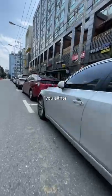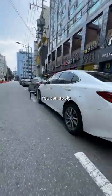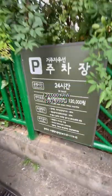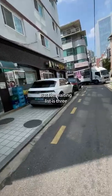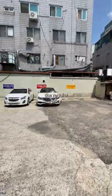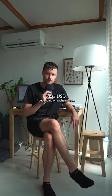But to get one of these spots, you either have to have it in your rental contract agreement, or you have to pay. You can apply for street parking, which is 120,000 Korean won every 3 months, 40,000 Korean won a month, but the waiting list is 3 years long. Or you can pay the regular price at a parking garage, which is generally 200,000 Korean won a month, $153 US.